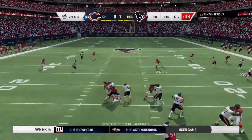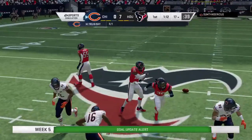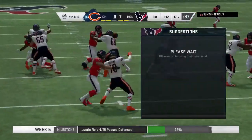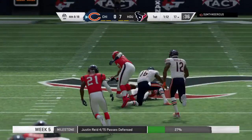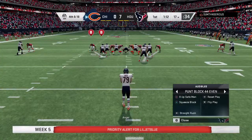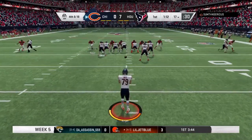Now Trubisky on 3rd and long. And unable to connect. Incomplete. I'll give them credit. They took their shot, but it's going to bring up 4th down. You can tell they were hoping for a flag there offensively. Several on the sideline motioning, hey, why not a penalty? Why not a penalty? What did you see?